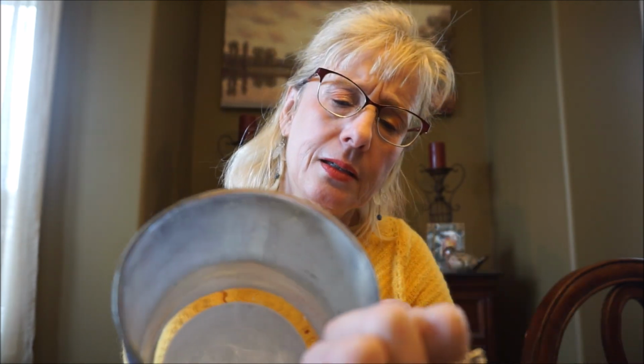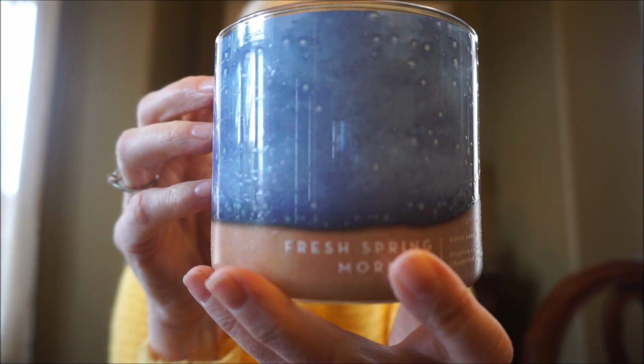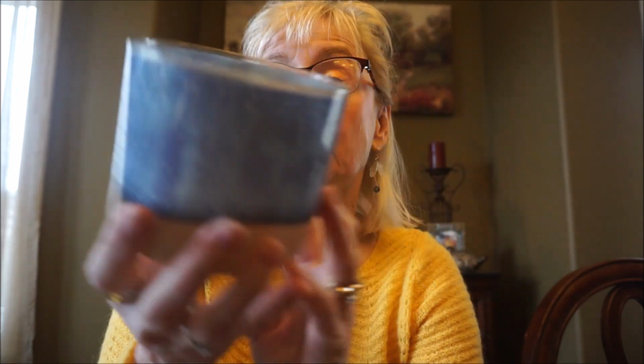And this is Fresh Spring Morning, and this was just released this year. This one is Spring Morning Dew, Aloe Blossoms, and Creamy Orange Flower. So the orange flower is kind of that citrusy scent. It's actually from the same plant as the neroli. Oh, I can't smell it too much anymore.